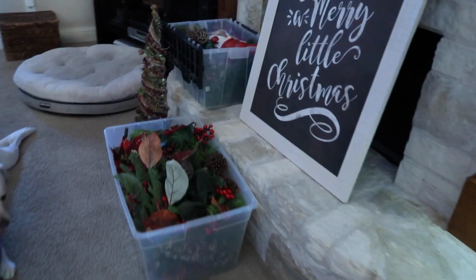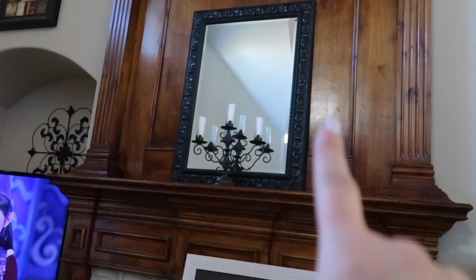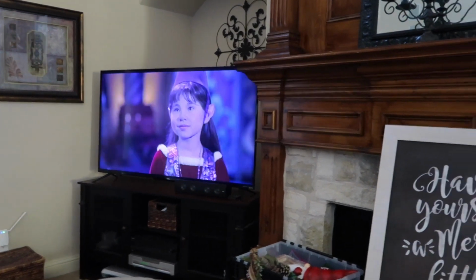And then I do have over here, this is the stuff that goes onto the mantle, at least some of it. That's a lot of the garland that goes around here. We replaced that mirror with that picture. So that's gonna be a lot of fun. I have moved on to the Santa Claus.